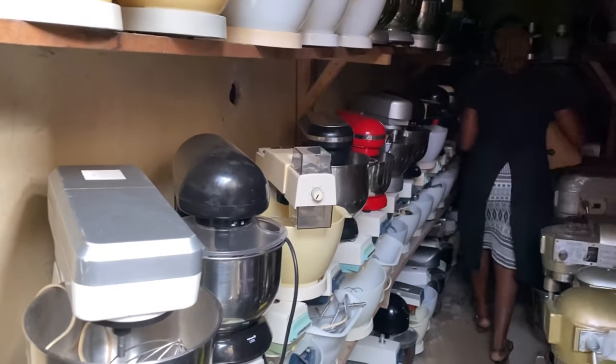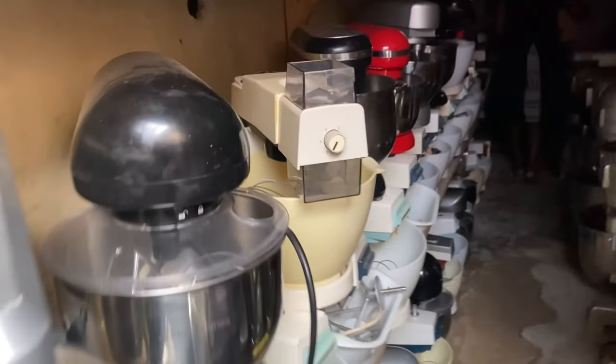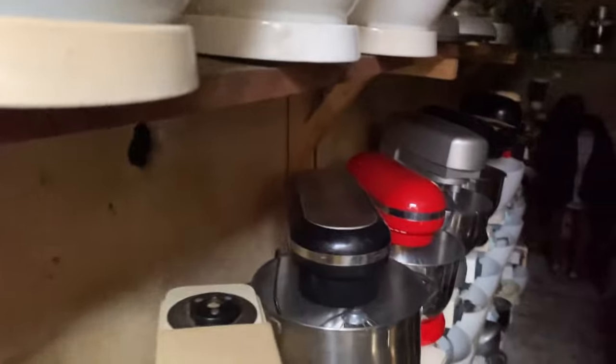So can you guys see? Oh, they even have interesting ones. It's a gallery of stand mixers, but there's no light and they're about to close. Let's be careful though, I beg. I don't want to jack the sale.